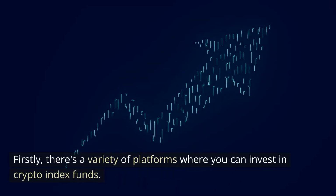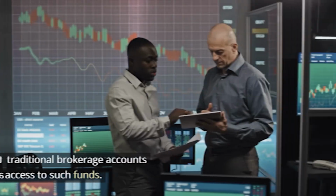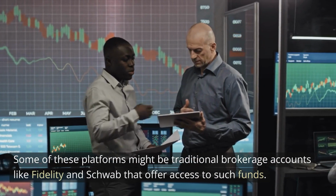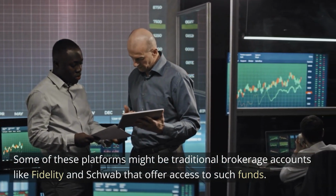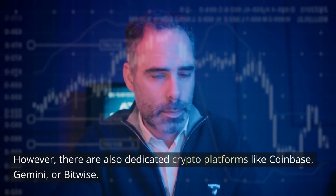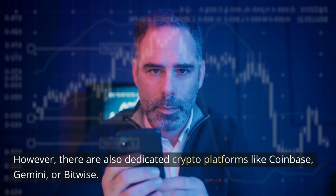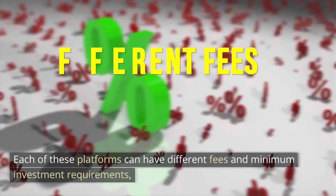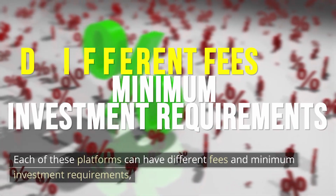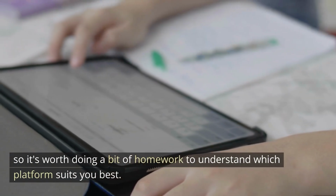Firstly, there's a variety of platforms where you can invest in crypto index funds. Some of these platforms might be traditional brokerage accounts like Fidelity and Schwab that offer access to such funds. However, there are also dedicated crypto platforms like Coinbase, Gemini, and Bitwise. Each of these platforms can have different fees and minimum investment requirements, so it's worth doing a bit of homework to understand which platform suits you best.